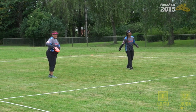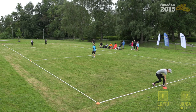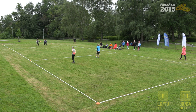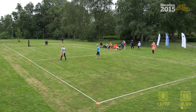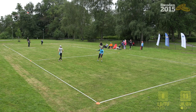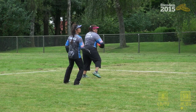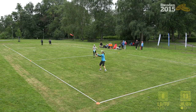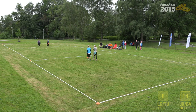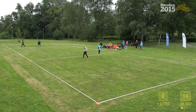Ready, two, one, throw. Out from Tita and Lori means 1 point to Beth and Juliana, who lead by 13-8. Short from Tita and Lori means 1 point to Beth and Juliana, who lead by 14-8. And they have match point.